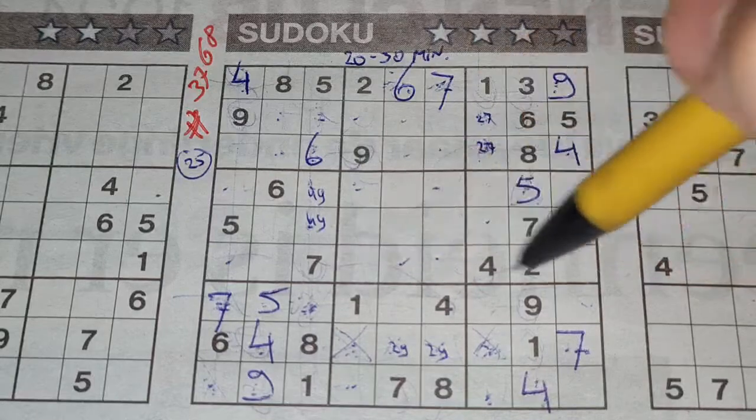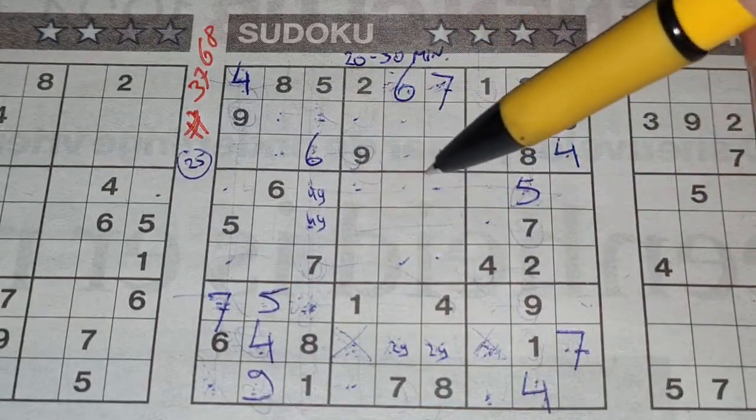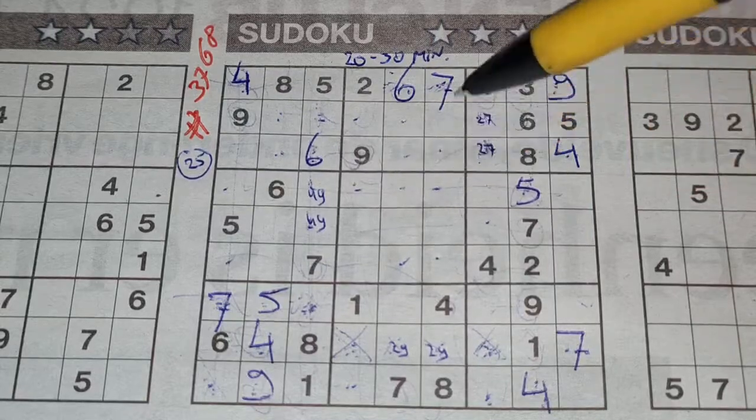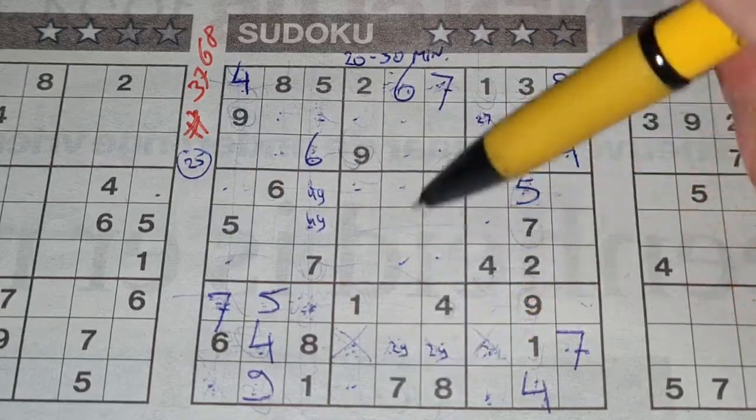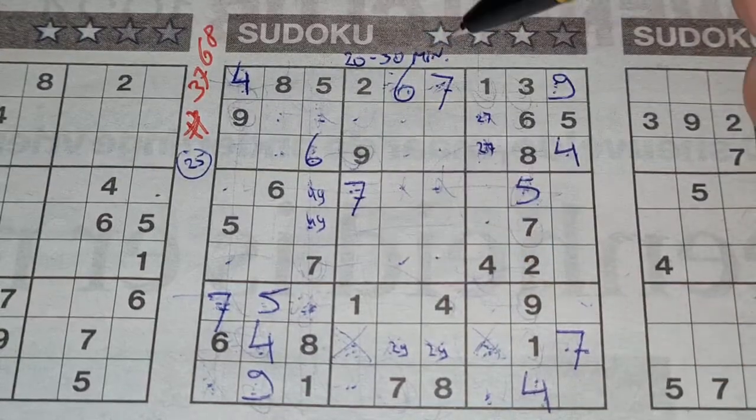Yay. 7 in this row, 7 in the middle row, so the row above, the only 3 places for the 7 should be here, or there. We see there's 7, no 7 there, here 7, no 7 there, the only place for the 7 should be there.